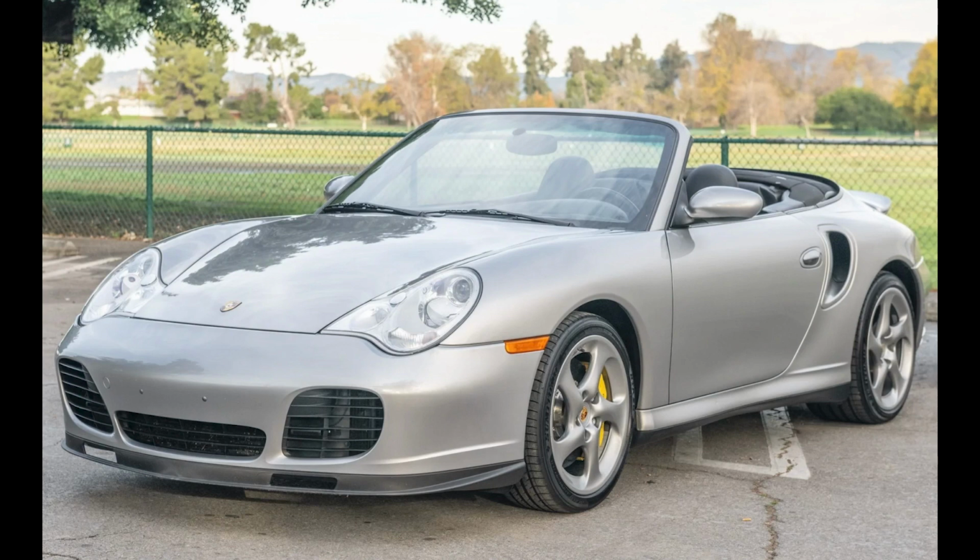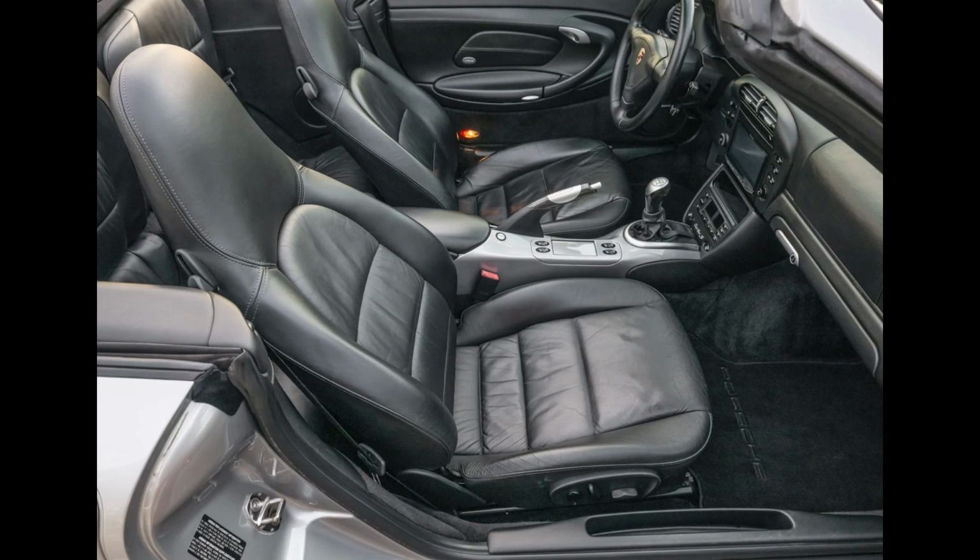A GT Silver over black, 48,000 mile 2005 911 Turbo S Cabriolet, sold for $67,000. A tremendous bargain. Turbo S production numbers total less than 1,000 cabs for both manual and automatic transmissions. I am envious. I'll show more and talk about this car in today's short video.